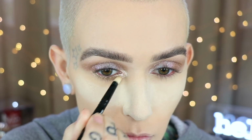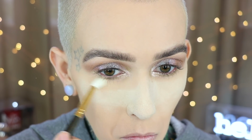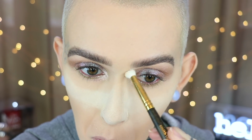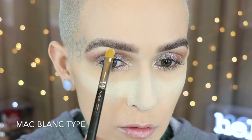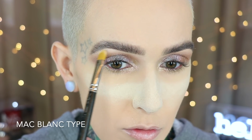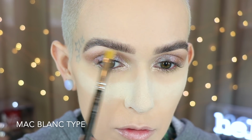Now to help blend all the edges of this, I'm taking a Smith 230 and I buff all around it. And I do this a little bit more off camera as well. I highlight the brow arch with MAC Blanc type on a MAC 242, and then I finish off the look with winged liner. I put Milk Boss liner on the inner rim, and then a pair of Kiss Ritzy lashes.